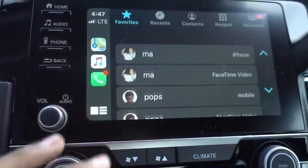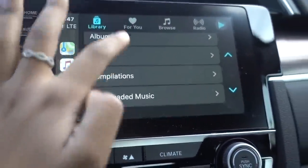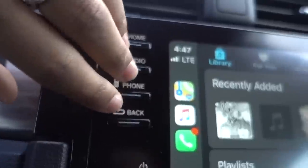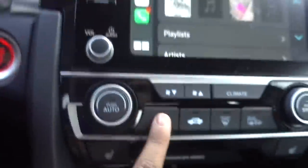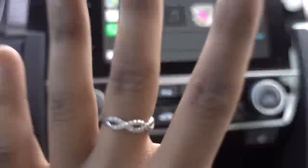These are my favorites. And my favorite thing too is the music. I love this part. You can control everything. It's so cool. I love it. But I just have the home button, the audio button, the phone button, and the back button. I rarely use these just because this is all touchscreen. This is the audio, so I can turn it up and down. This right here is my air, which is currently turned off because you guys will hear the sound of the air so loud.